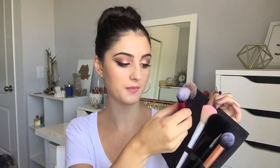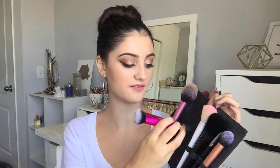This next one is the e.l.f. complexion brush, and this one I'm going to be using for bronzer, blush, powder, so I can use it for many things, and that's why I packed it. This here is the Wet n Wild blush brush, and as the name suggests, I use it for blush. This one right here is the Real Techniques sculpting brush. Now I like this for foundation, concealer, cream products, so that's why I decided to bring it, because it's a very multitasking brush. And then the last one is the Real Techniques blush brush, but I love this one for bronzer, so that's why I'm bringing that.